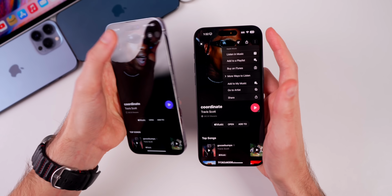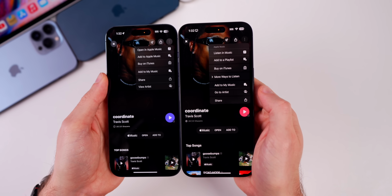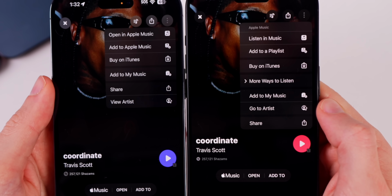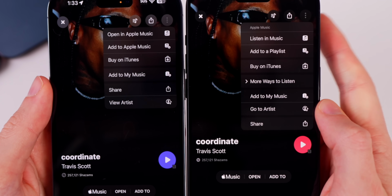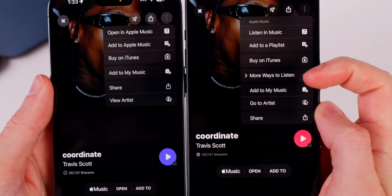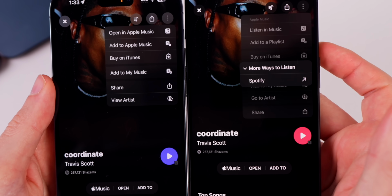Also, when you tap on the 3 dots up in the top right hand corner, you can see multiple changes here as well. So now it says listen in music instead of open in Apple Music. And now instead of add to Apple Music, it says add to a playlist. So you can now add to a playlist from this ellipsis menu right here. There's also add to my music and more ways to listen as a drop down right here. And you could also open it up in Spotify.